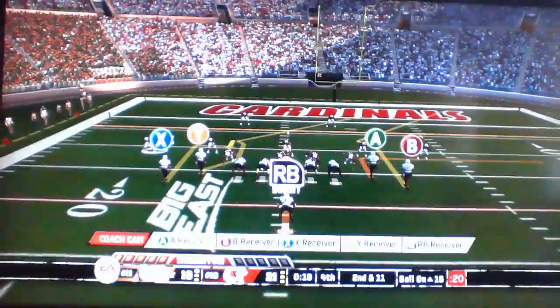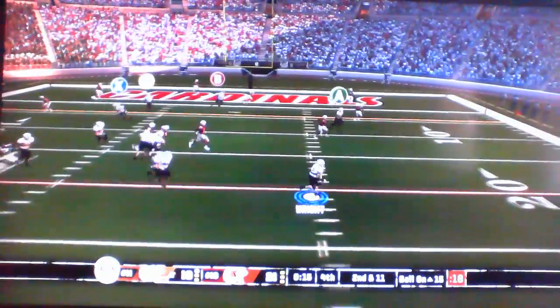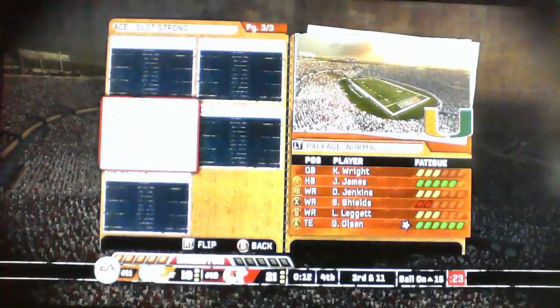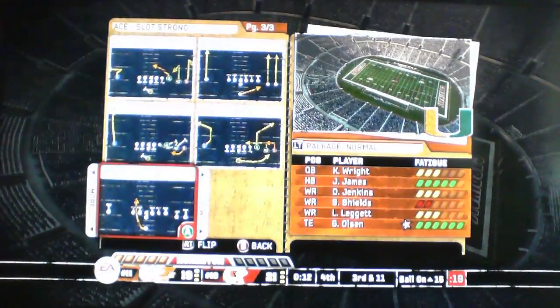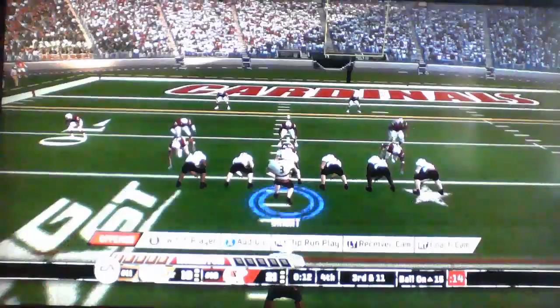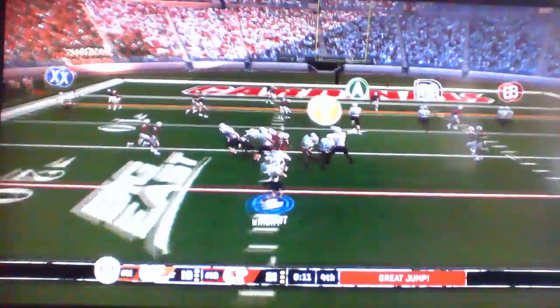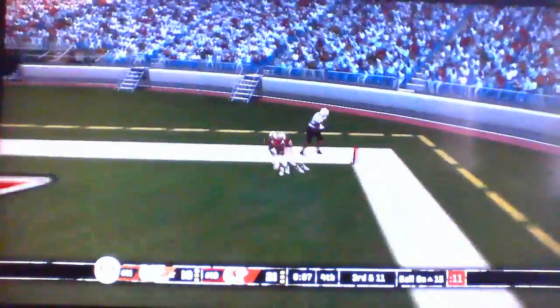So 20 seconds to go now. I'm going to see if I can try to pitch a couple shots to the end zone here. That's a bad decision. Bad decision. Shit. Okay. Damn, I don't know what to do here. I'm scared to throw it in the coverage like that again. He got it. Nope. Out of bounds.